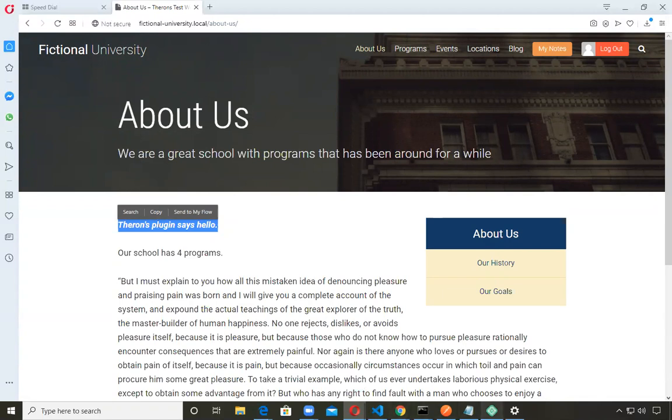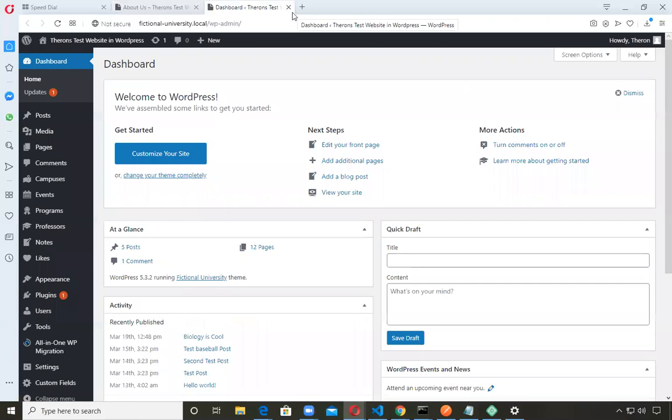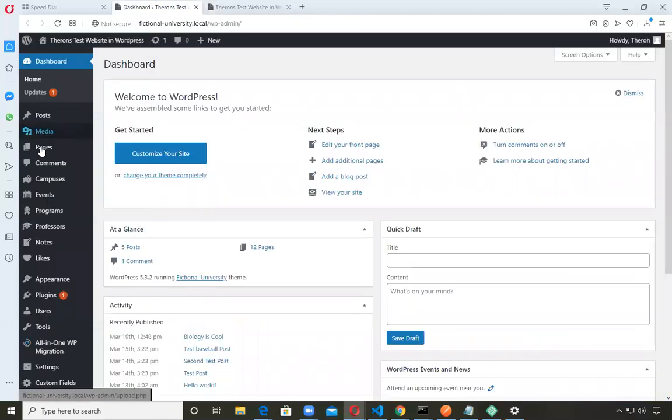So the other thing that Local by Flywheel does is that is basically the site itself. If you want to administer the site, which is what I'm doing here, you can click on the admin button. So this here is this particular site in admin mode. So you're going to need root permission for the most part, but as you can see in the drop down, you can open this up into a new tab. But let's take a quick look at these and what they are.